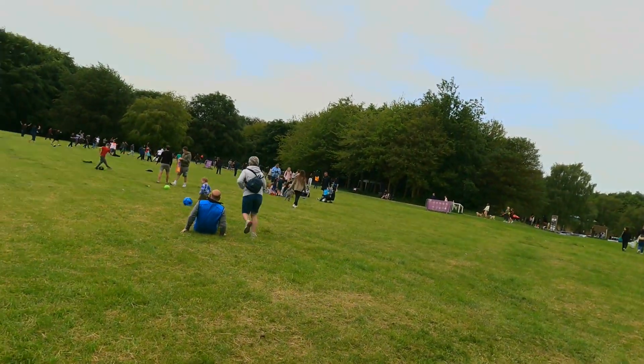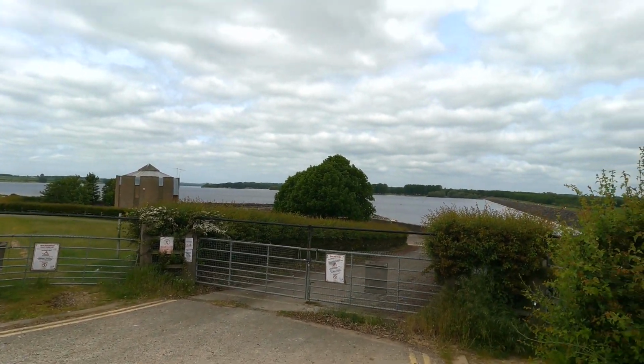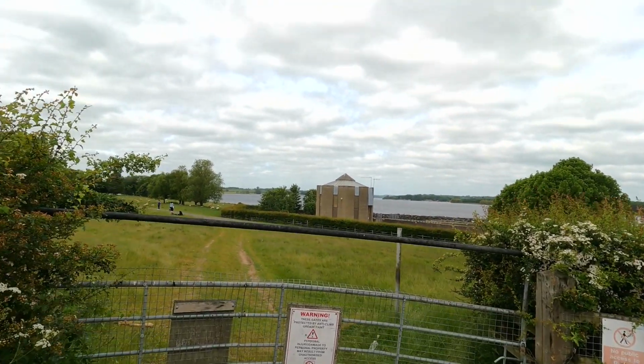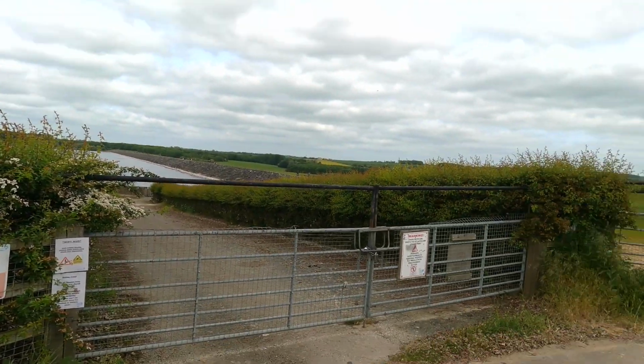Right, I think it might be time to go and find some coffee and grab a sandwich. I've just pulled over to grab a cup of coffee, and also just give you a bit of a view of what's behind me. So if I just turn the camera around, you can see the reservoir now. It's a spectacular part of the country.